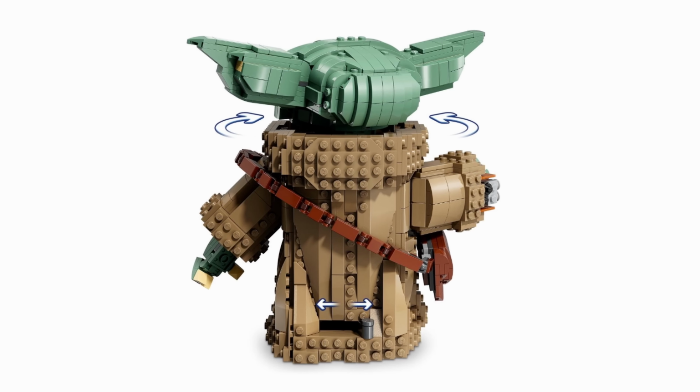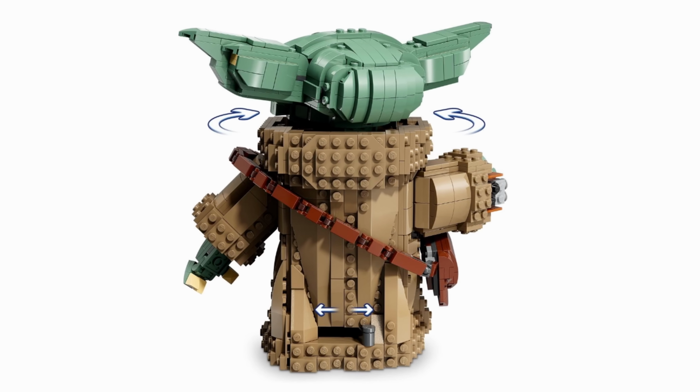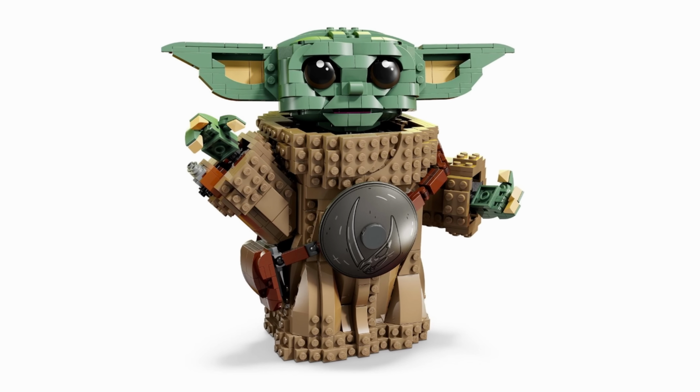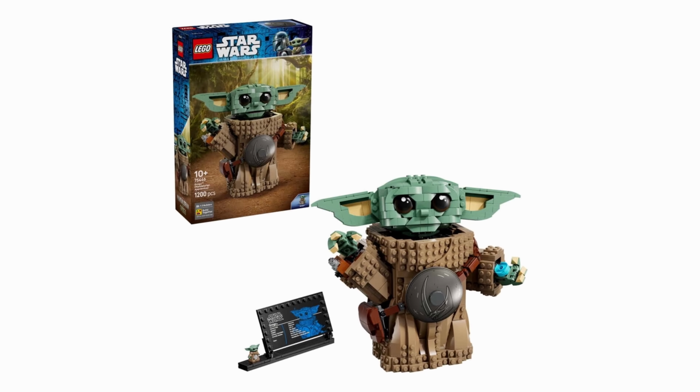And I already ranted about this in a previous leak video that a lot of you guys probably watched, but again, I'm just tired of Buildable Grogus. And it actually looks pretty good. I'm not going to sit here and say it looks bad. This is definitely probably going to be the best Buildable Grogu they've made, but I'm just tired of them, so I'm not going to be paying any attention to this set.